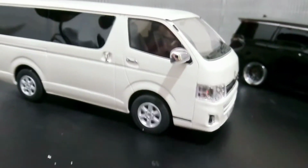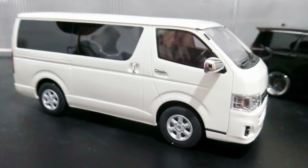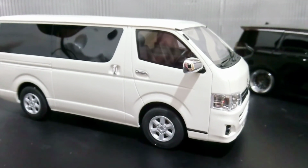I don't know if I'll get it done today or I'll have to get to work, but I'll get a set of wheels put on that wee Hiace. See how it turns out.